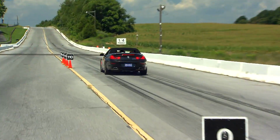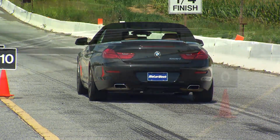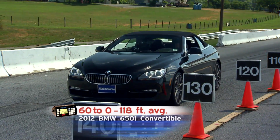Braking is handled by big floating caliper ABS-equipped discs that do a great job of consistently hauling this 4,500-pound car down from 60 in a very tidy 118 feet.